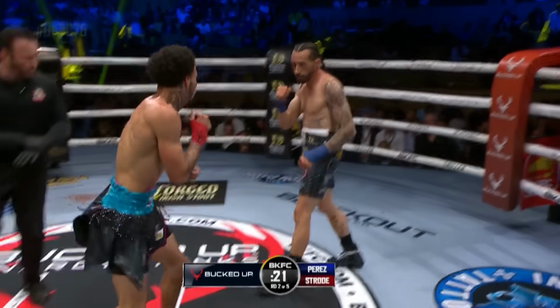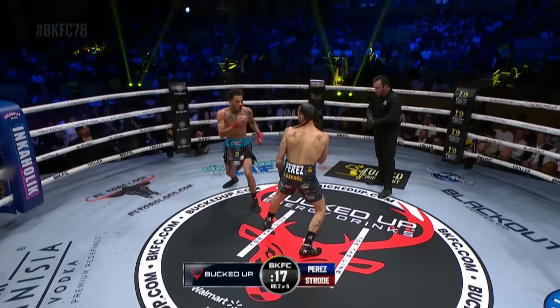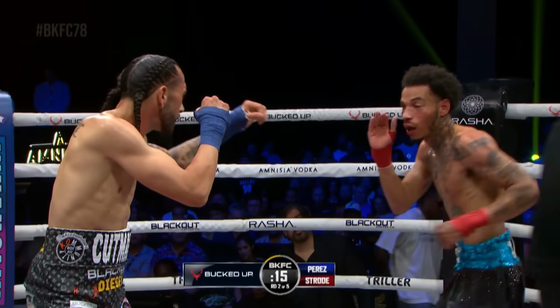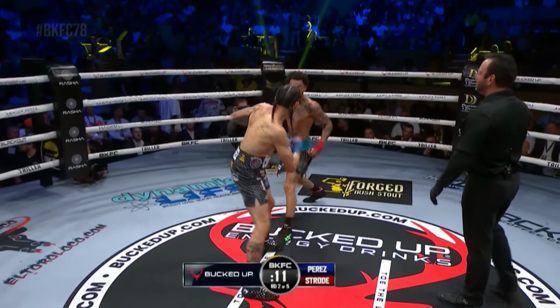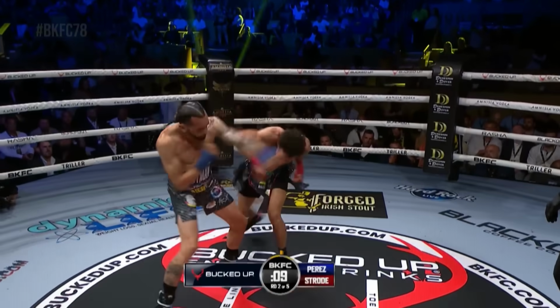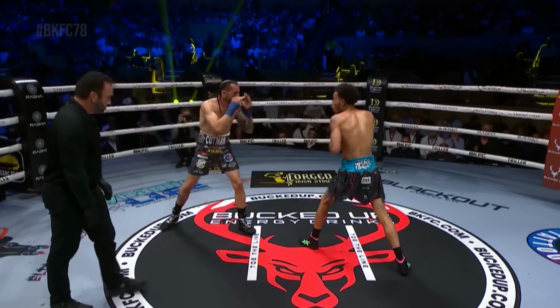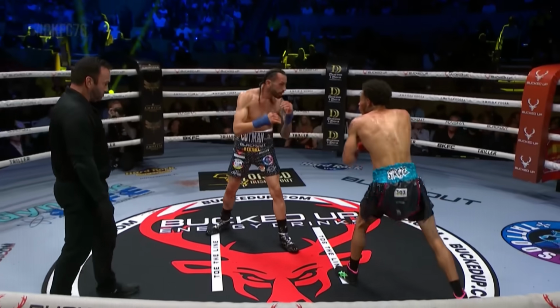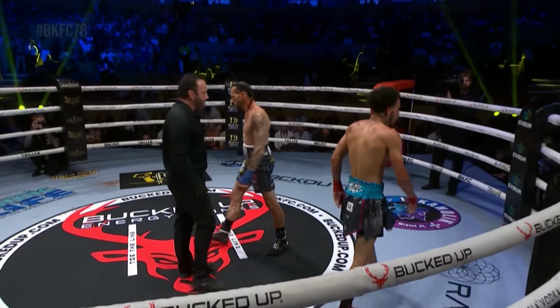Strode talked to us about how he felt his cardio was on point. He is continuing to move and moving at range. Step-in naked right hand from Strode. The idea was there, it did not land. Well defended by Perez. We are through 2 rounds.